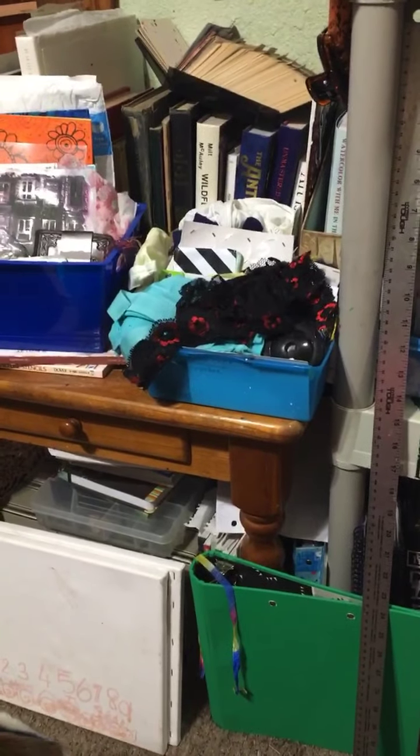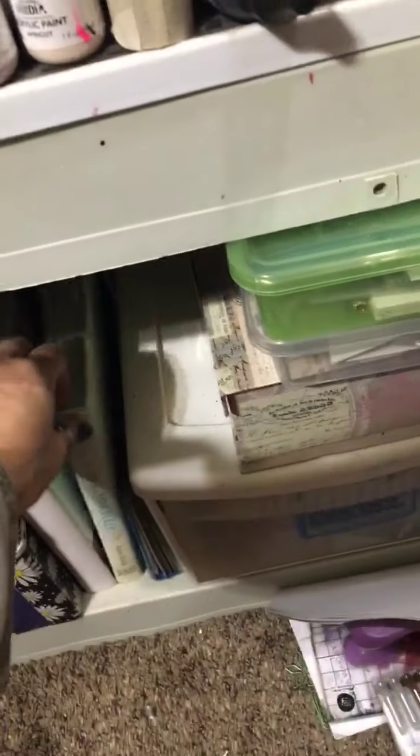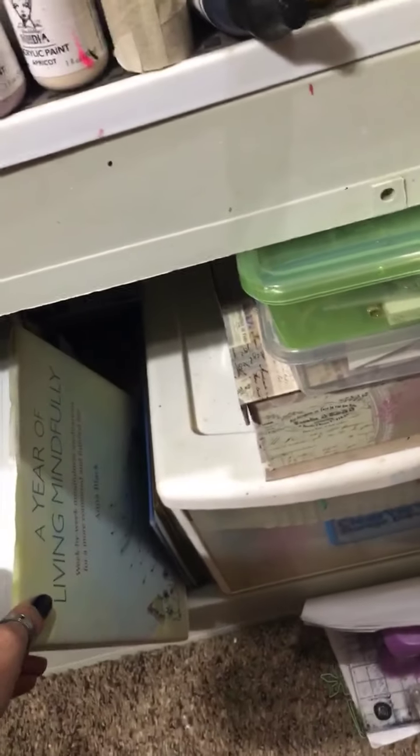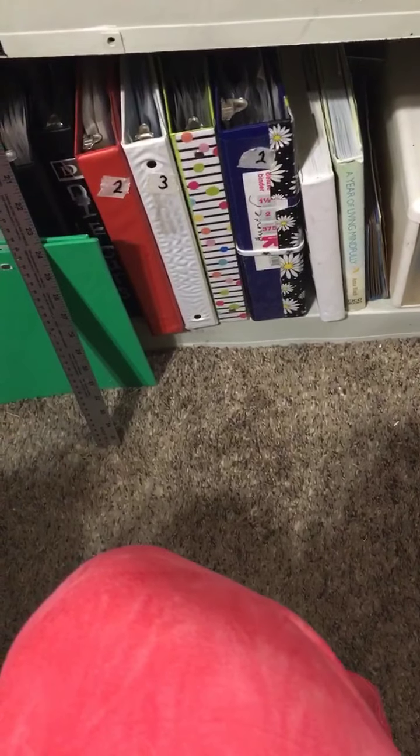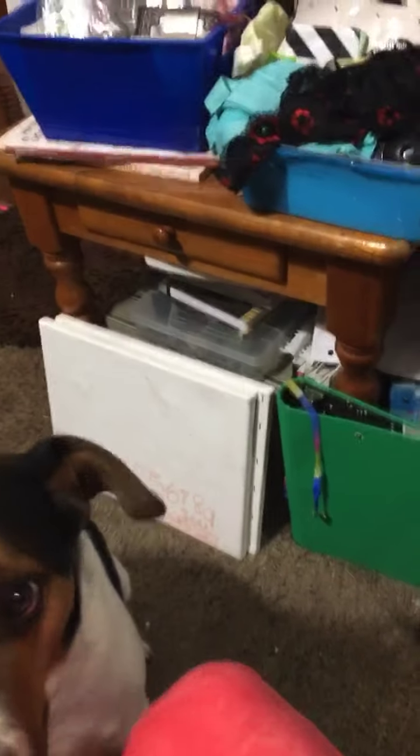Alright, now here we have more stuff. You see here, here's a book. I love the wording in it. And here's a book. It's got all kinds of pictures. Okay? Well, I will either pick them up at the Dollar Tree or thrift stores or places like that.